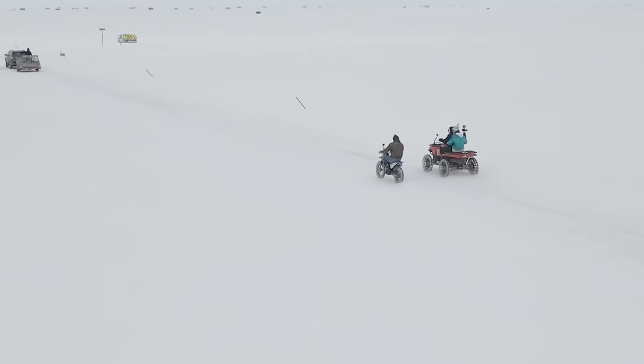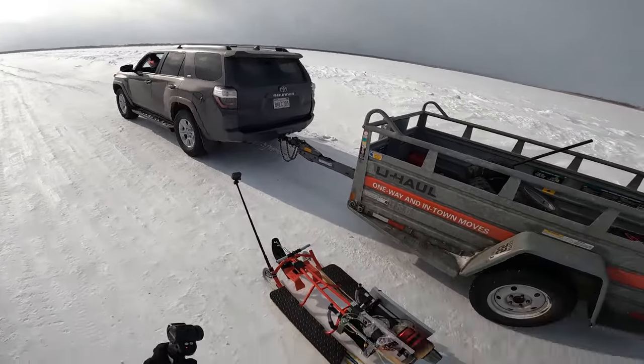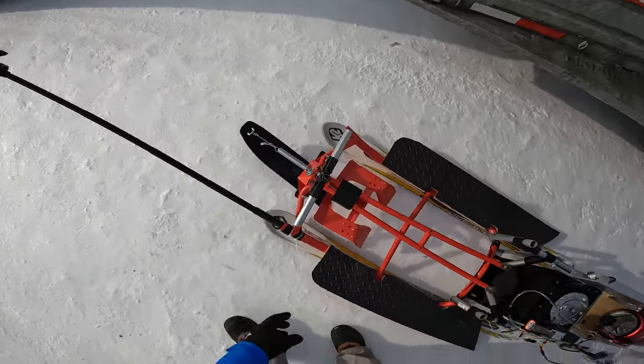So after giving the boys a little head start to keep things fair, it was time for me to take the lead. Transmitter on, battery plugged in. If this battery doesn't work, I have a backup. Here it is. Get ready.